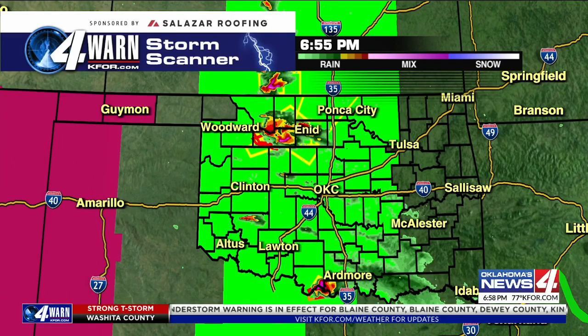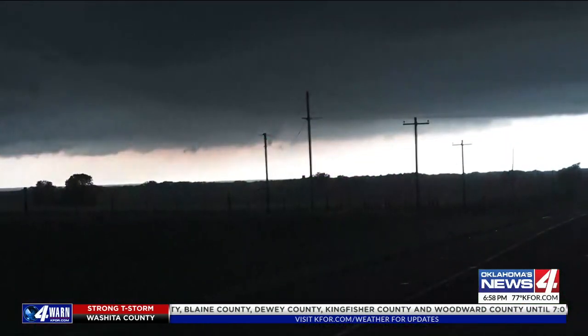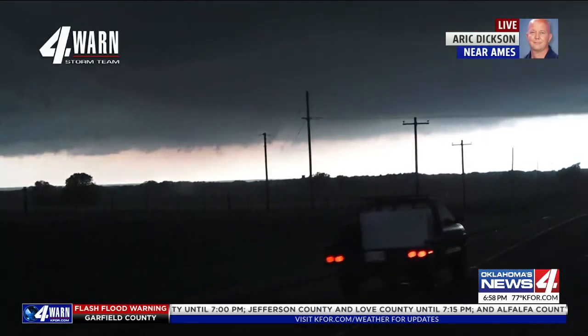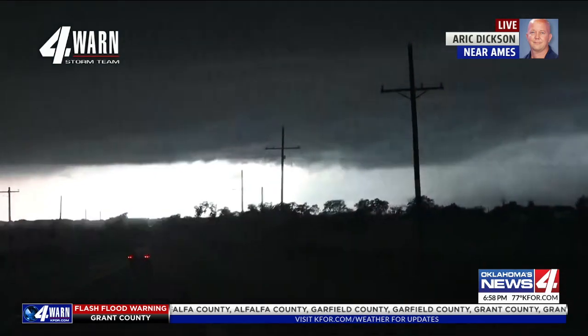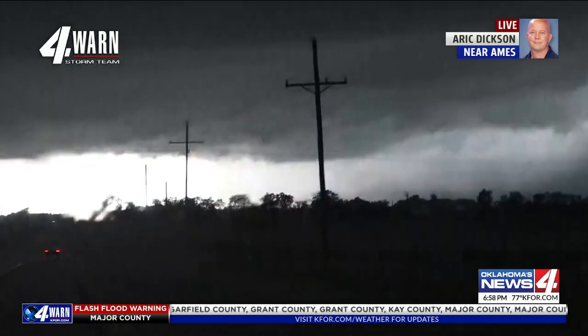Let's go to Eric Dixon, where he's definitely tracking a wall cloud, a base of the storm. We're seeing it right now. Go ahead and tell us where you're looking and what you've seen so far. What's your exact location right now? Emily, I'm just southwest of Ames. I'm looking back towards the west-northwest. That's going to be just to the southeast side of Fairview.